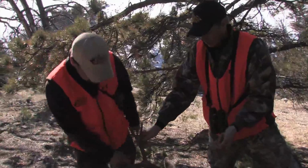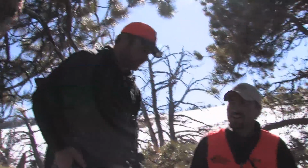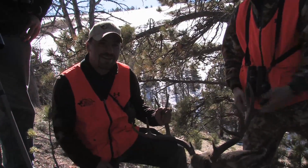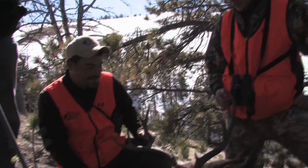That's that five point we seen yesterday morning, ain't it? Yep. Nice one. That's a good one. Good shooting. It'd been better if he would have dropped right where we put him. About a half an hour into tracking this bugger down. We couldn't see him from the other side because he rolled under these trees here when he finally expired, but we got him anyway.